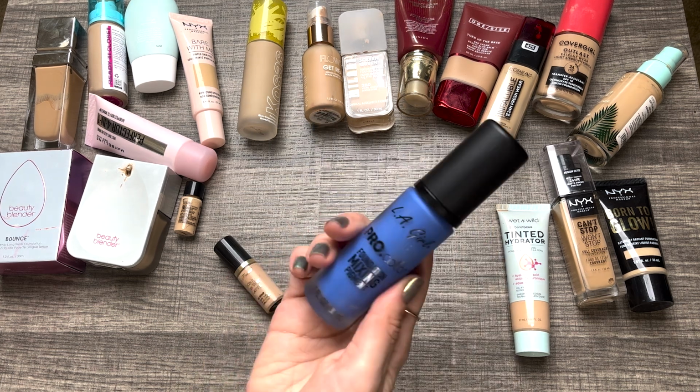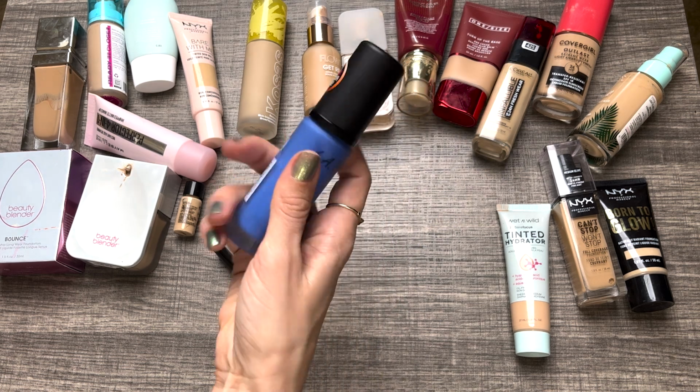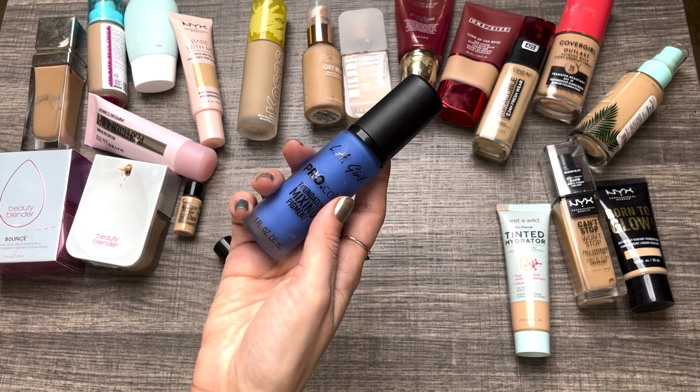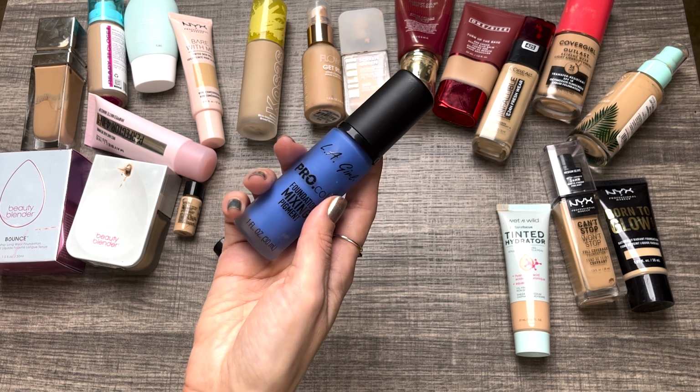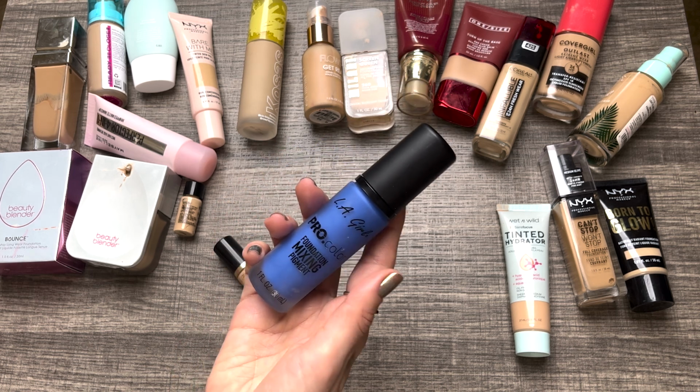One that I am going to keep is this LA Girl Pro Color Foundation Mixing Pigment, in the blue shade. I really, really like this for neutralizing foundations that are too warm. So if I have a foundation that is a little too orange, mixing in one or two little drops of this blue mixing pigment neutralizes it, and it really works. You don't want to put in too much, only a couple of drops will do, but it does a wonderful job of helping neutralize foundations. They also have one that's white if you want to lighten it, and I think they have a red one if you want to make the undertone more red. I love this mixing pigment.